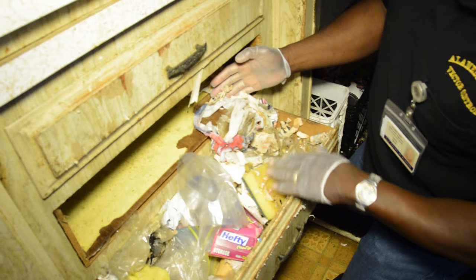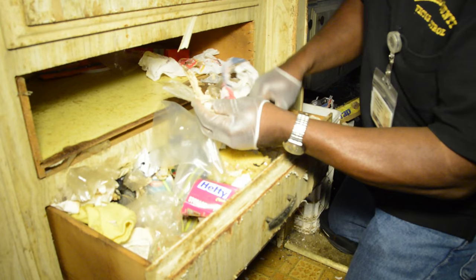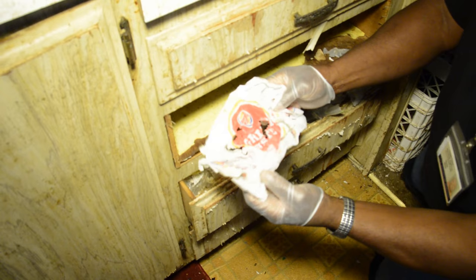What do you think? I think so. This looks like this has been used as nesting material. As you can see, you have shredded bits of paper. This is just an area where they have actually spent a lot of time. When you have bags that are bitten through or stuff that's been shredded up, it's actually used as material for nesting.